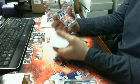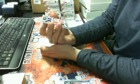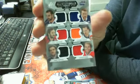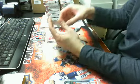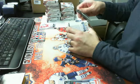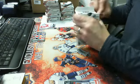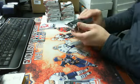And then we have a six All-Star Skills jersey. It has Nick Foligno for Columbus, Steven Stamkos for Tampa, Alex Ovechkin for Washington, Claude Giroux for Philly, Kopitar for LA, and Patrick Kane for the Chicago Blackhawks. So there's our second random. There's pack number one. That was in a different spot in the pack. I'm assuming that must be a short print jersey.